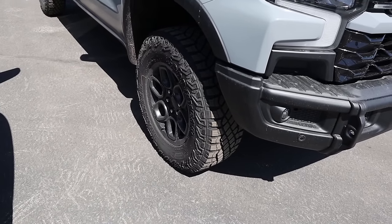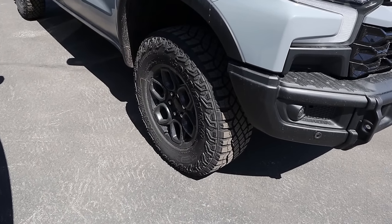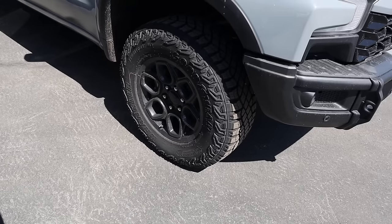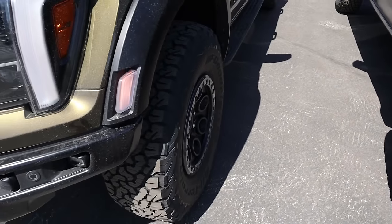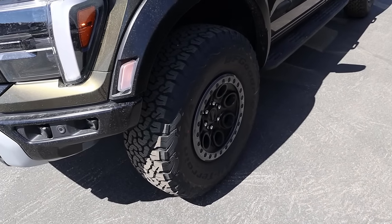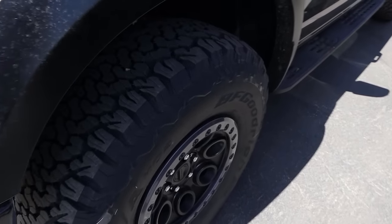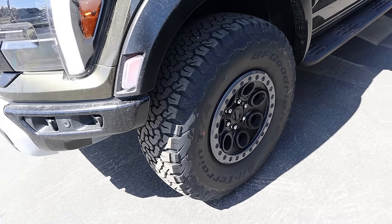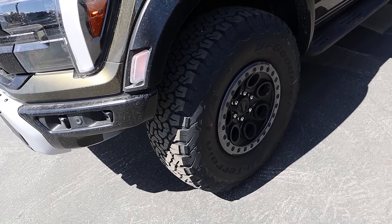Now with the ZR2, as of right now, the biggest tires you can get are 33s. They are wrapped around 18 inch wheels, if you are wondering on that. With the Raptor, on the other hand, you can get 35s or 37s. This one has the 37s, as you can see, pretty big tires. So those are the two options. Hopefully the ZR2 has 35s in the future.